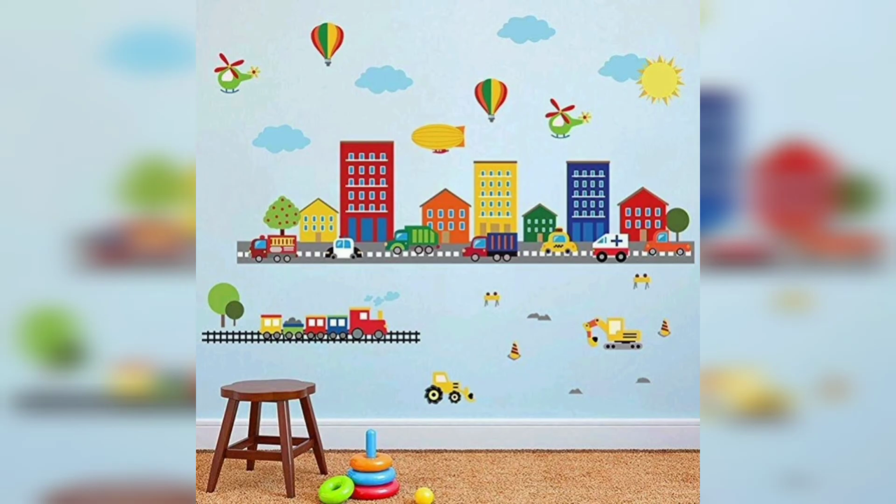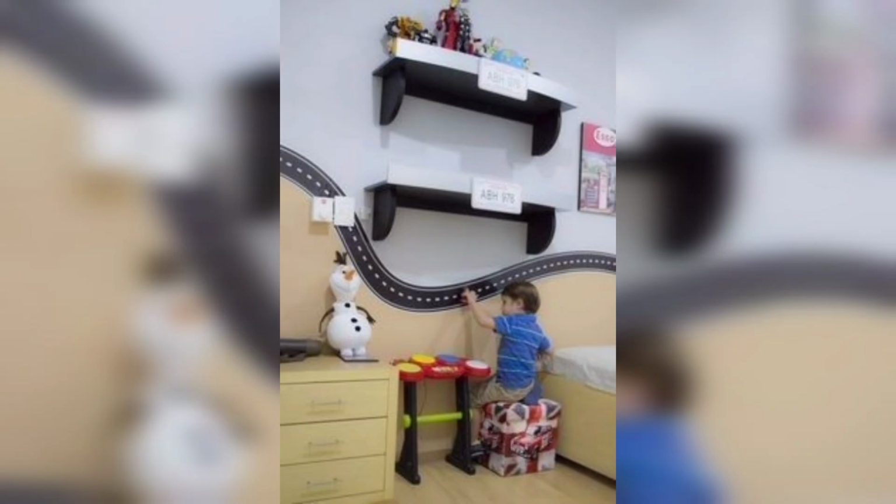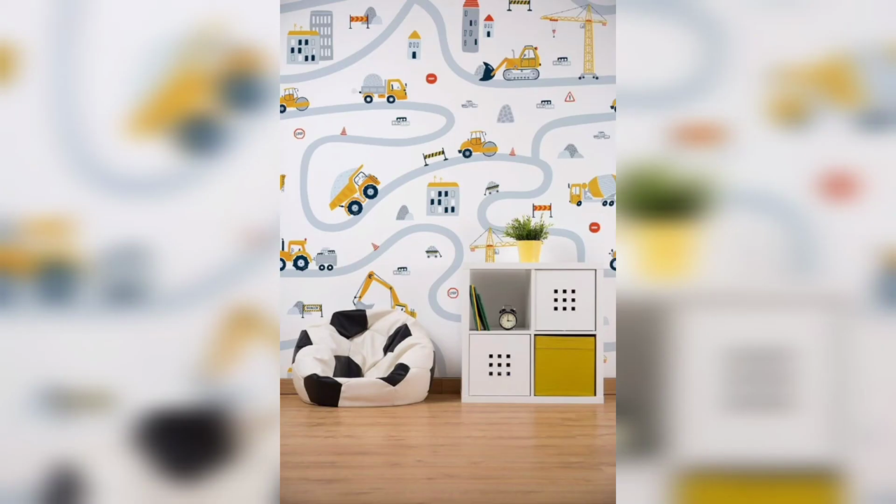You can add some landscapes and cars together on the wall if you want to create a mesmerizing effect, and if you want to use some softer colors and tones, you can add some kitties or some designs around, and you can add some car stickers.